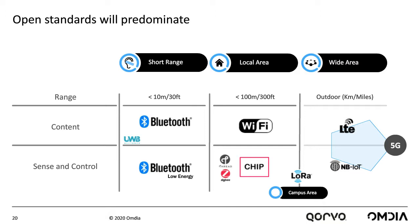We also see a new technology in LoRa creating a campus area location, really sitting in between the local and wide area, and that's fulfilling a very specific need and range and capabilities. And then certainly as we get into the outdoor and we start talking kilometers and miles, LTE and NB-IoT within the 5G spectrum are really complementary to the overall system, ensuring the ecosystem can roll out.